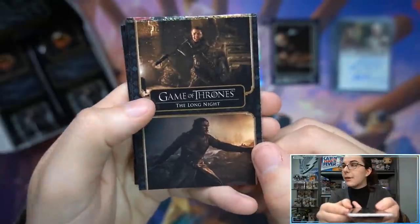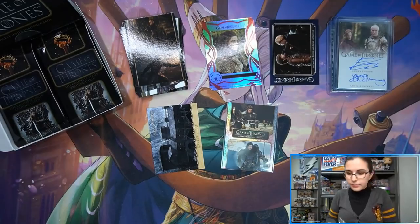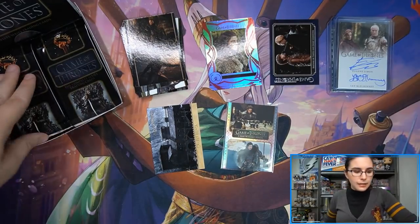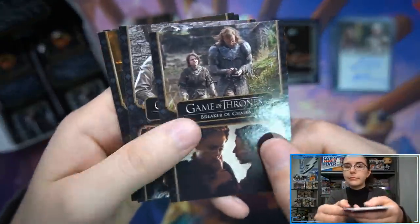All right, next pack. Didn't start off this box with a metal card, but you know what? That's all right. And I also wouldn't expect to get them in back-to-back boxes, just seeing there are 1 to 2 per case on those metal cards.